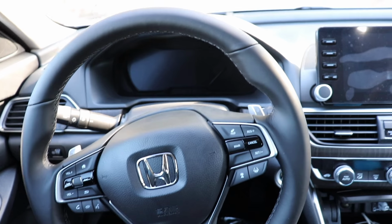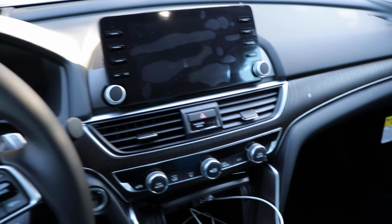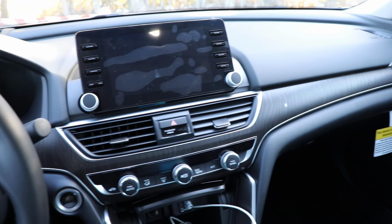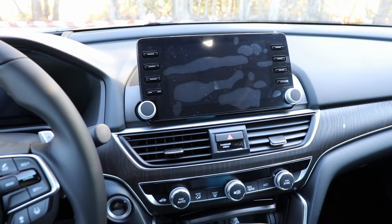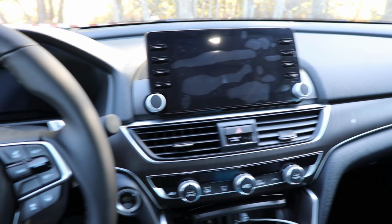Now we're inside of the Accord, and Honda has a really premium interior for this class, especially with the trim pieces, the materials in here. The layout is definitely unique with this tablet style screen. Those are definitely becoming more and more common.